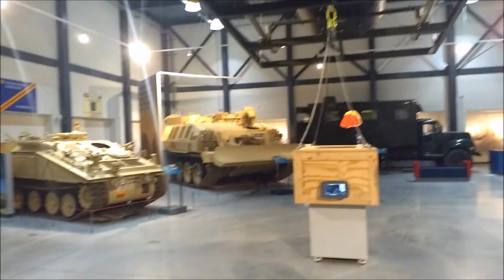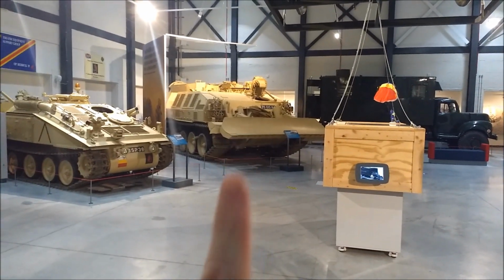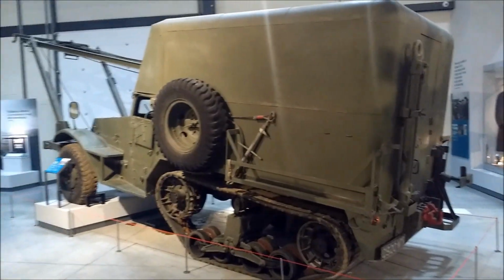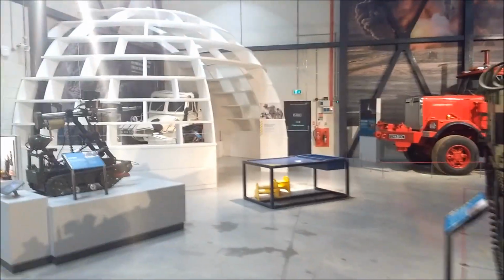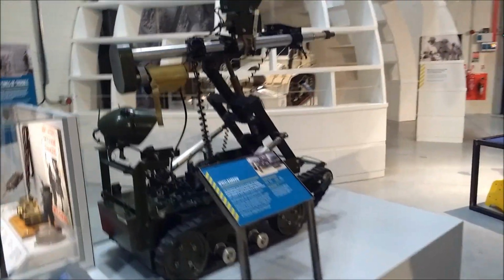I'm not an expert on these things, so I can't tell you what that is and what that is. I think one's a Warrior. I know that big one is based on a Challenger tank, so enormous, and I think these are a little bit older. Obviously the other ones were used in the desert. There's one that's used in the Arctic, I presume. This was used in Northern Ireland.